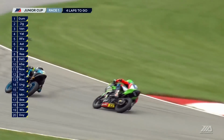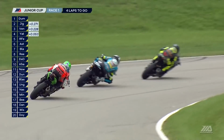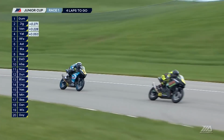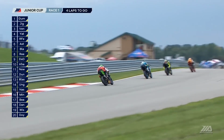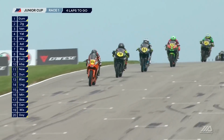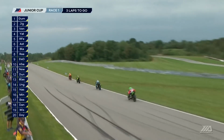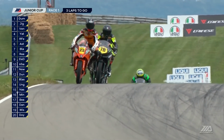He's set the fastest splits of one and two so far, and the fastest top speed, which you don't think you want to see from the taller Yates. Usually 113.3 miles an hour so far in this one. As they come across the stripe, it's going to be three to go for Alex Dumas, Damian Jiggleoff, Corey Ventura, Ashton Yates, and Renzo Ferreira and the rest of the field.